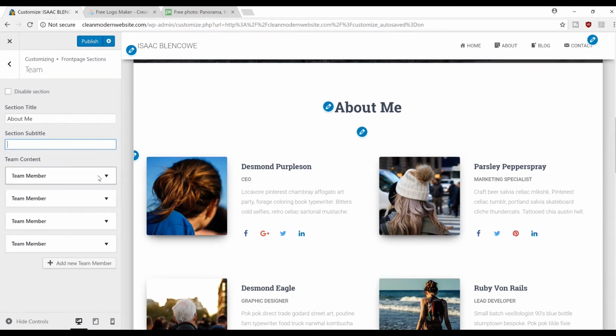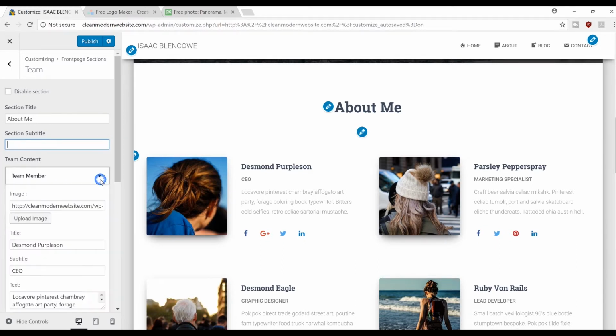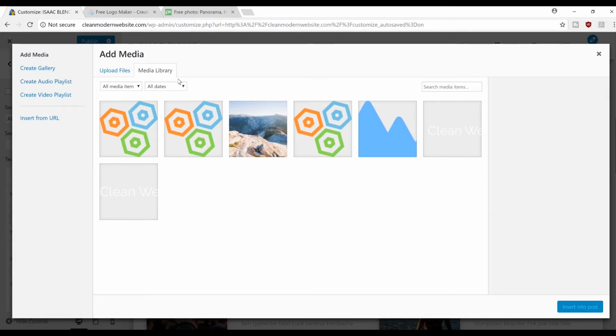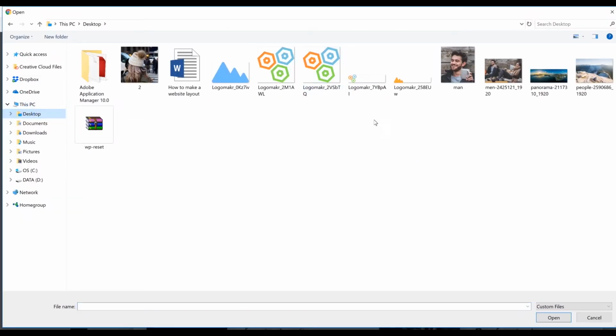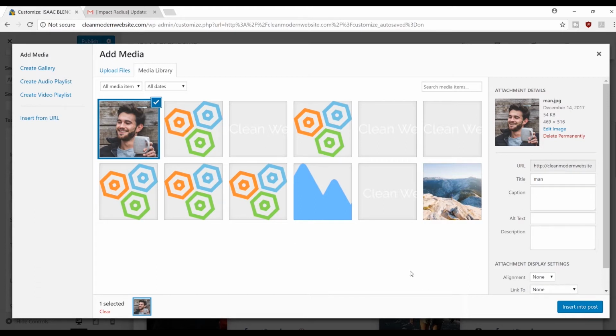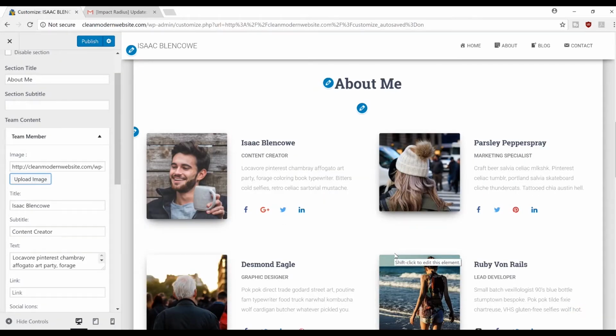So just say we've got our first team member. You could go through and upload whatever image you would like for there. So you would just simply hit that, and you would hit upload file. We'd select the image of yourself, put that in, let it upload, and all we do is insert it into post. And no, that is not a photo of me, but yeah, we're going to insert it into post. And there we go, all good.